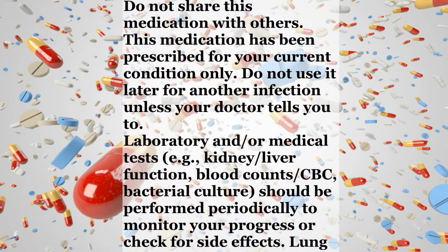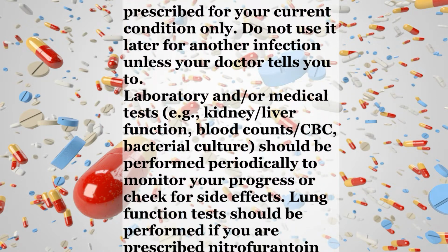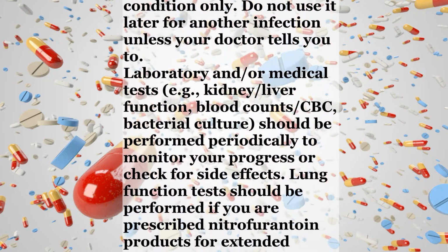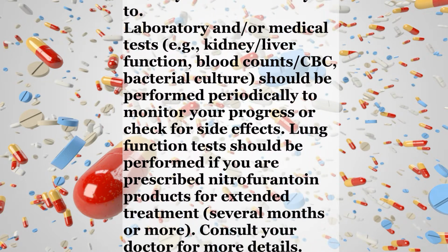Notes. Do not share this medication with others. This medication has been prescribed for your current condition only. Do not use it later for another infection unless your doctor tells you to.